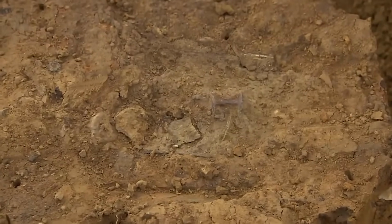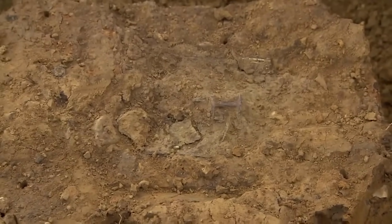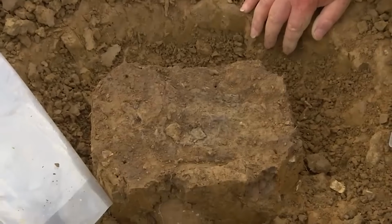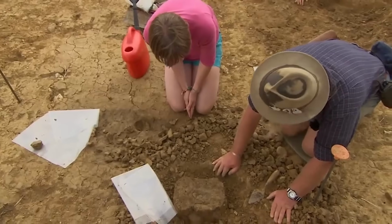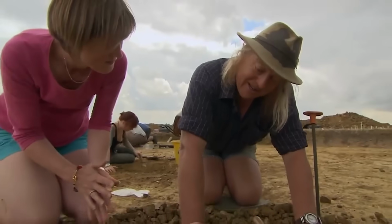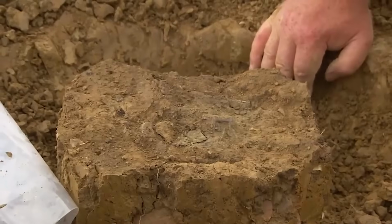Is it an equal arm brooch? It is an equal arm brooch. These things blow me away. I've only ever seen one of these once before, and that was in 1975, and it was a dig in my own village. I've never ever seen one since. I never ever dreamt that I would be here and actually have one in front of me.